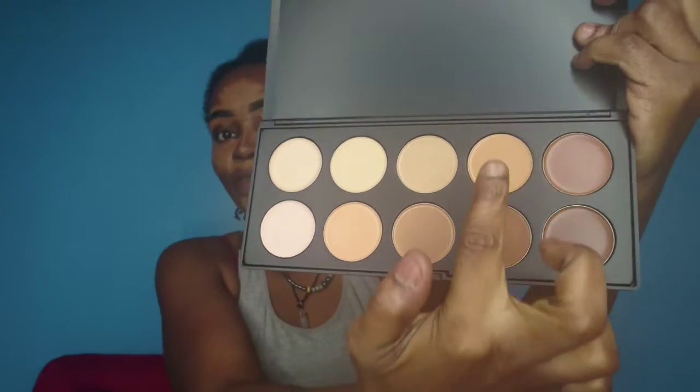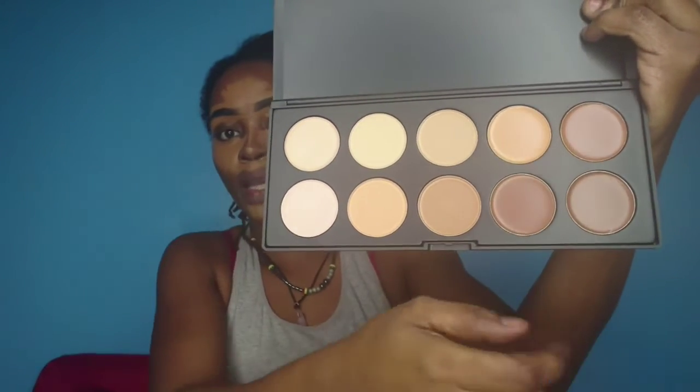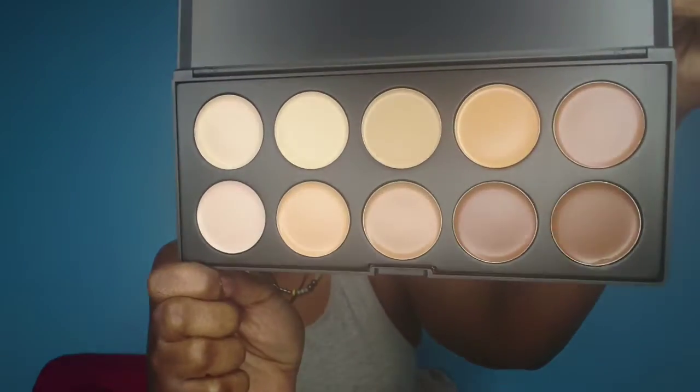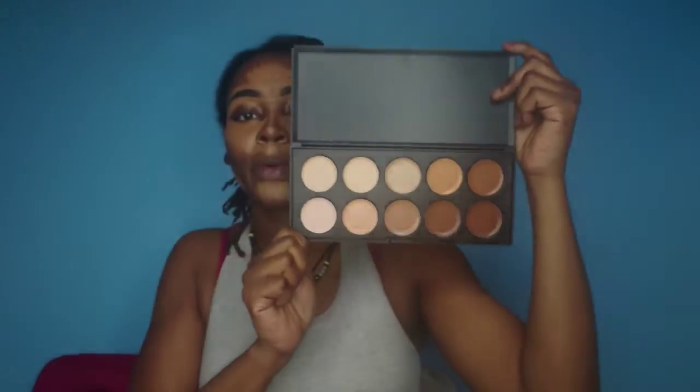shades right here. So I'm definitely going to be using these 4 mostly. I might use the other ones if I want to use it as a concealer or under my brow bone or something. But I'm definitely going to be using this with the other concealer I've got on right now. And yeah, I'm going to go ahead and do a quick look for you guys.